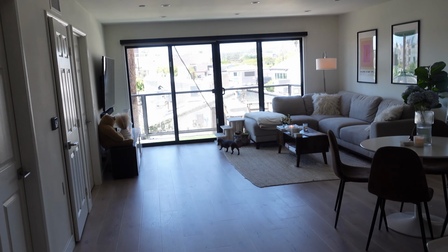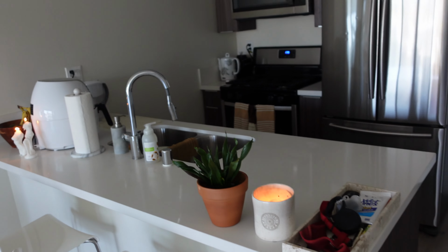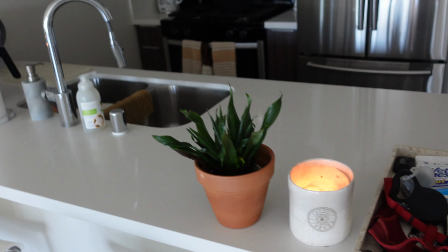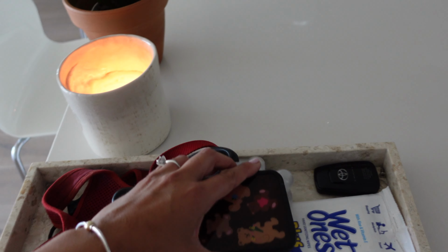Looks when you first walk in. Over here we have the kitchen. Smaller kitchen, but it's cute. We love it. We have this little catch-all right here where we put keys, my dog's leash, phones, all that stuff, wet wipes.